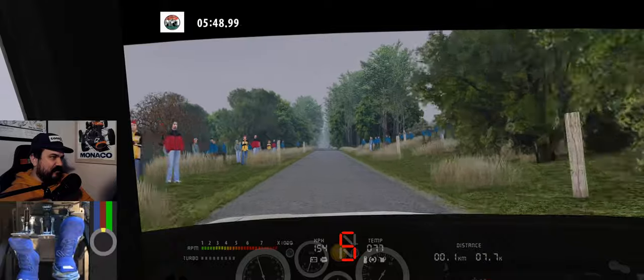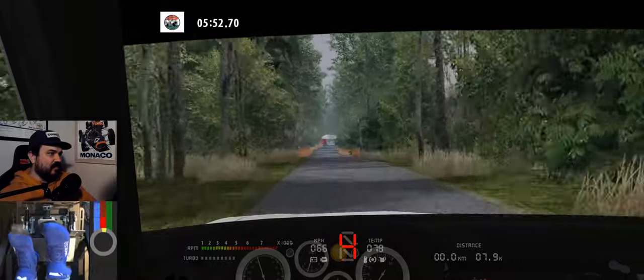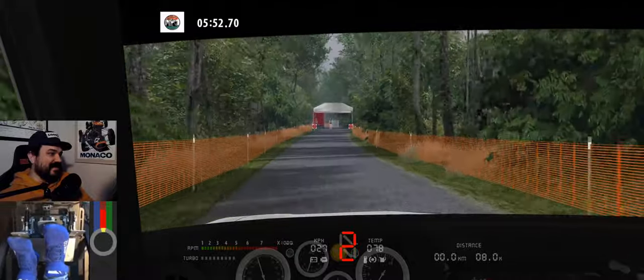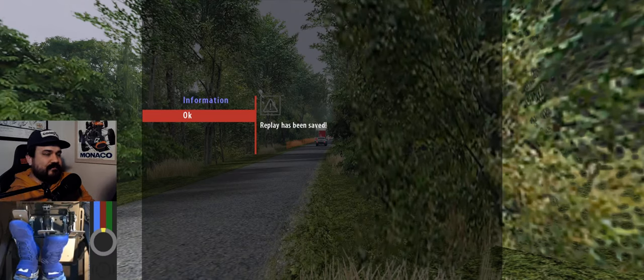Flying finish. Slight slow to the marshal, please. Just slam on the brakes to get it slowed down. Ugh. Well, that was an interesting ride. That stage is cool, though.